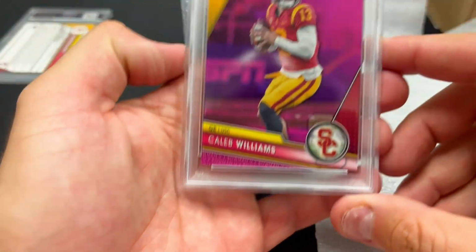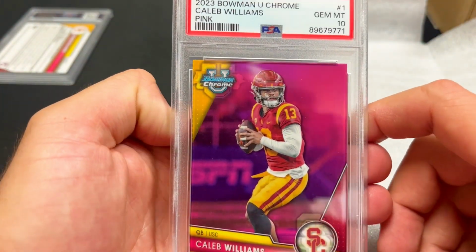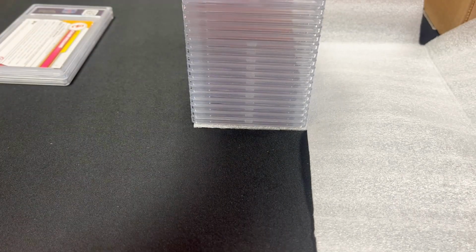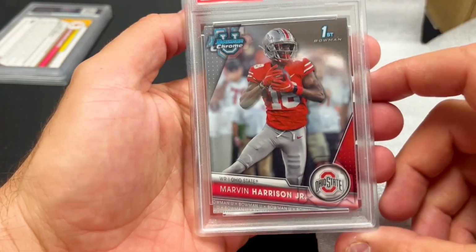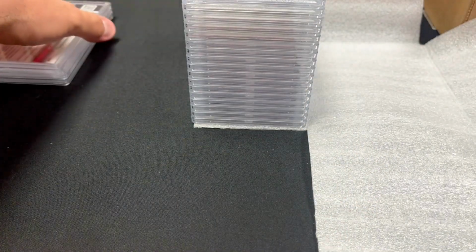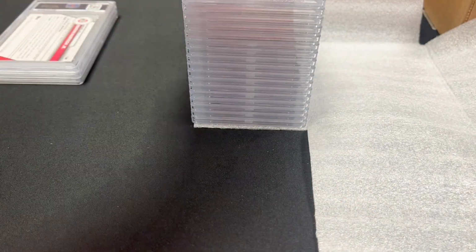Here is another Caleb Williams. This one is a pink, and that one is also a 10, so that's good. 2 for 2 on 10s. We have Marvin Harrison. I think that's just the base Bowman Chrome first card, 10 on that one, so that's going to be about a $50 card probably.